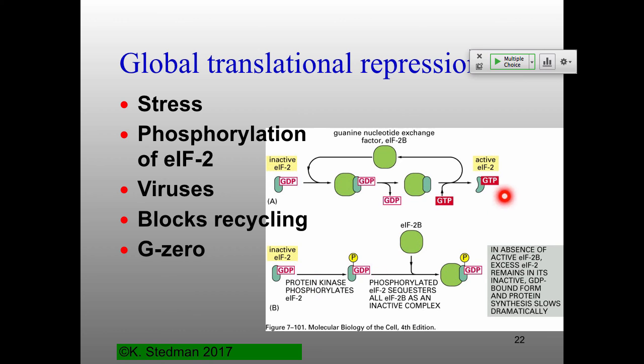So you don't get active EIF2, which shuts down translation. This is a really good thing to do if you're infected by a virus, because all viruses require translation from the cells. A bunch of you signed up for virology next term. We'll talk a lot more about this in that case. And of course, viruses know this, again, to totally overanthropomorphize, and have figured out ways to get around this.